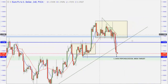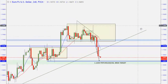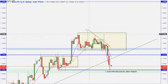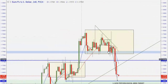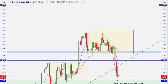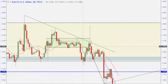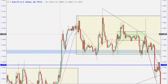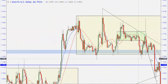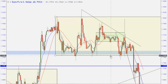So I'll explain why I took this out to you guys. If you look at this, textbook says that we have different kinds of triangles, and people that study Forex will notice that at this point we had a descending triangle. So if you go down to the H1, this would be a perfect time frame to monitor and observe what is happening in the market right now. As soon as we broke out, we established the new support at this area, around 1.17400. So we can see that we established the new support area at that point.